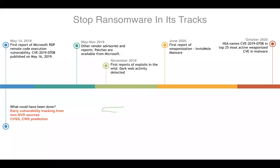So ideally, whenever the patches are out or whenever the reports are out, we should be tracking these vulnerabilities, right? There should be an easy way for us to filter out the vulnerabilities that are at least related to the infrastructure that you own. So if you're a Microsoft heavy user, then you should have a way of easily tracking these high impact vulnerabilities or threats very early, as soon as they are reported.